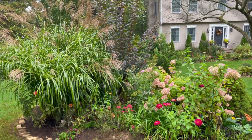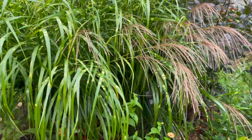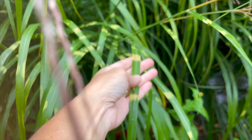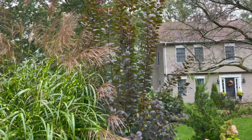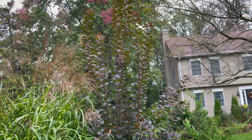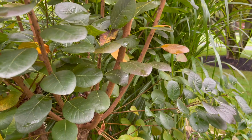So we've got that beautiful zebra grass. It's got its gorgeous fronds, and I love that color on those leaves. But it looks really striking with my smoke tree foliage. Foliage gets me every time, but it's gonna start changing color, as you can see.